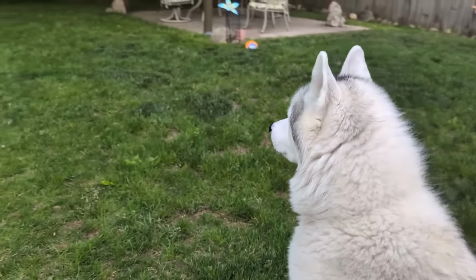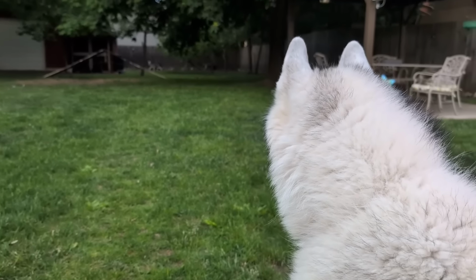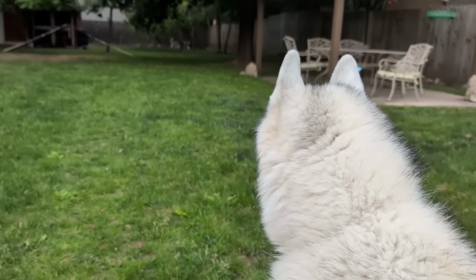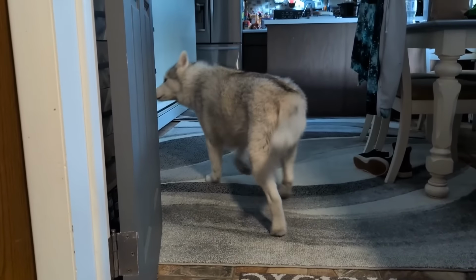We usually let them spend a little bit of time outside. Of course, we're either out there with them or watching them from the dining room window. It was so nice out today. We just hung out in the yard with them, so we get a little bit of this outside time. And then back inside, up the ramp, and I bet you can guess what's gonna happen next.